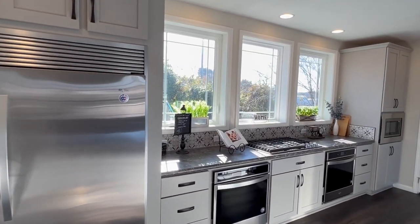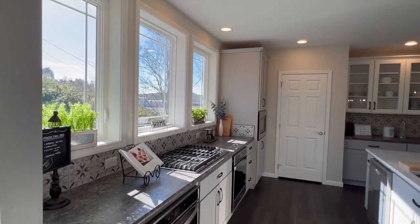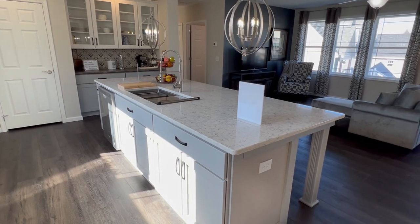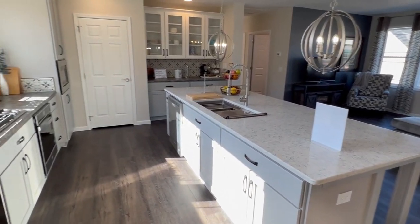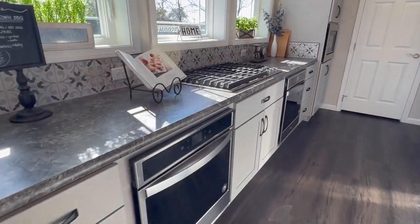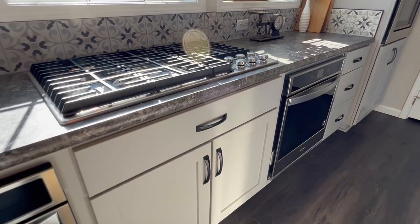Look at those windows. Remember, I gave you a quick shot of them on the exterior, but look at all the light that's bringing in. And it's shining directly on this island. Double oven. Stove top.